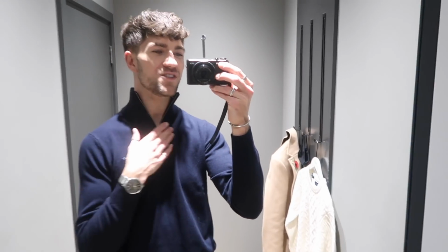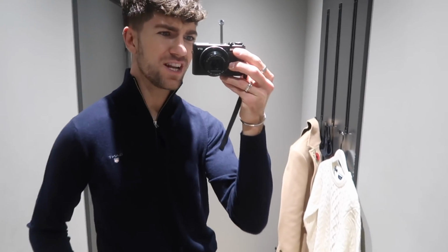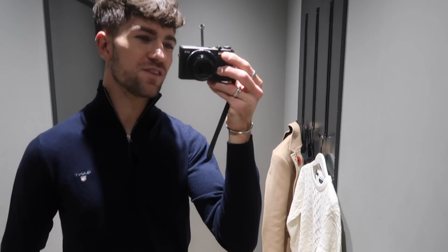It's cold again. So I've just popped into Gant, the first store I visited. I love Gant, and I've tried this navy half zip sweater and it's really nice, it's quite flattering. It's made of merino wool, so it's really soft. And yeah, I really like this. I think especially with the outfit I've got on, it's quite navy. But yeah, I really like that. I think I'm gonna make this my first purchase.